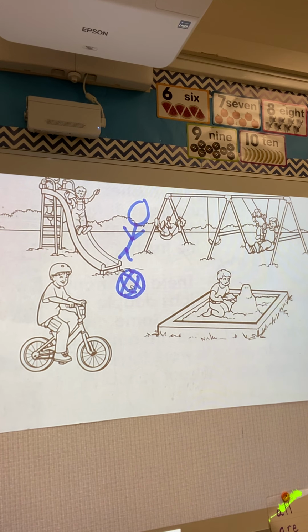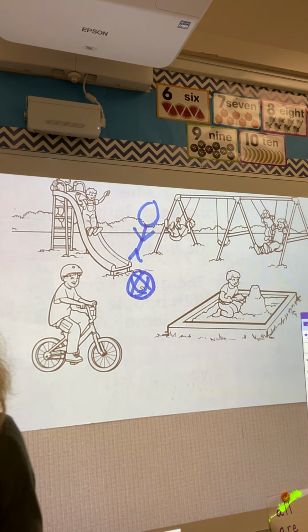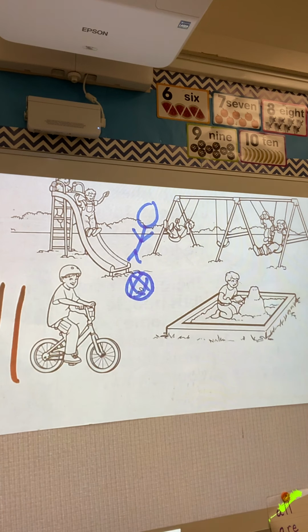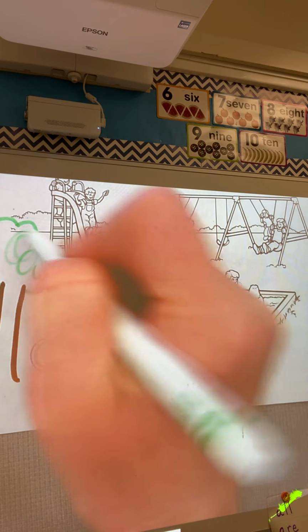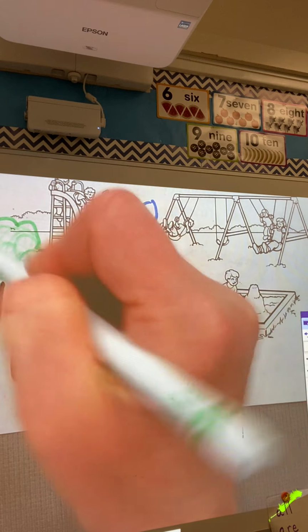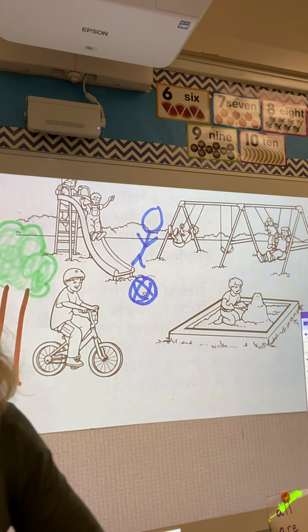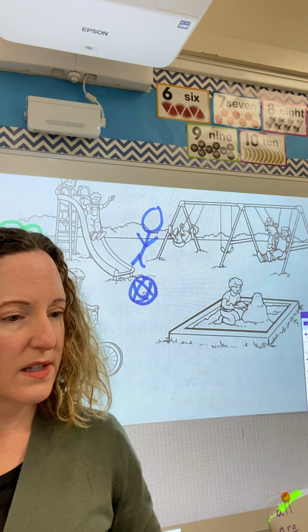All right. And it says draw a tree near the bicycle. So close to the bicycle, we're gonna add a tree. So I have some colors here. You can use colors or use your pencil if you want. I'm adding a tree right over here by the bicycle. There we go. And if you're done adding those details, you can take a moment to color your picture.